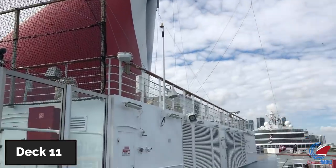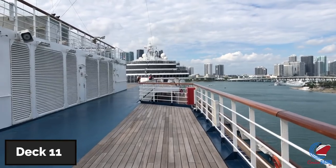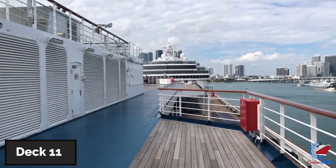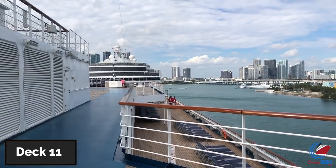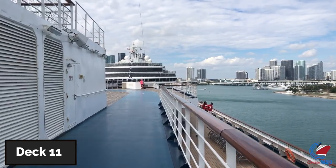So just behind the funnel. If you keep walking on the jogging track and you look behind you, you will see the funnel, the big whale tail, the smokestack of the ship, and a big open space where it looks like once upon a time they played, or still do play, shuffleboard here. And also you see the chairs stacked up. So also another place to lay out in the sun during the day.